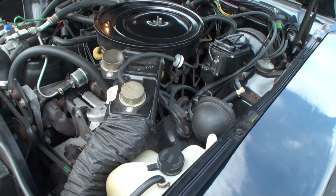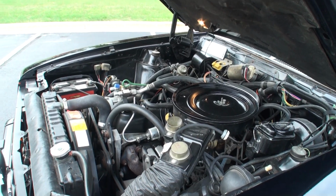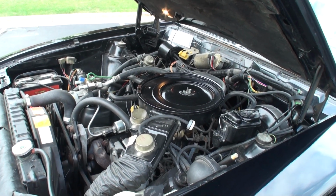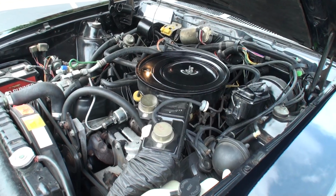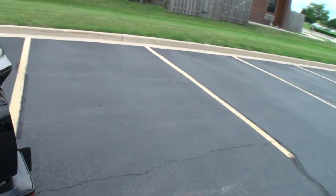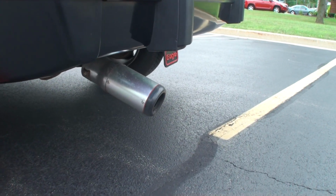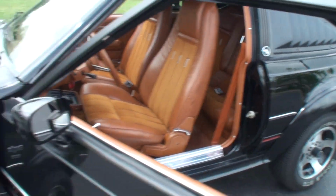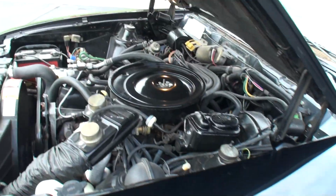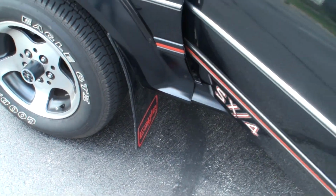Let's start it. Let's hear it. Jim, sounds like a brand new car. Let me get the exhaust note there. I got a little custom exhaust tip on that. Sounds smooth. And also got splash guards with the Eagle logo, mud flaps. Yeah, let's shut her down.